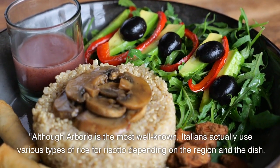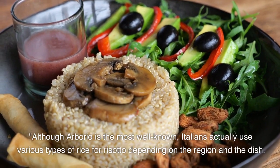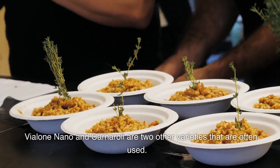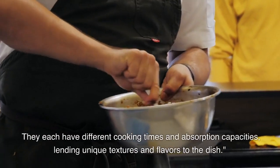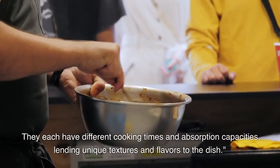Although arborio is the most well-known, Italians actually use various types of rice for risotto depending on the region and the dish. Violone nano and Carnaroli are two other varieties that are often used. They each have different cooking times and absorption capacities, lending unique textures and flavors to the dish.